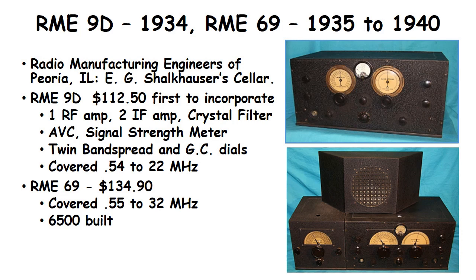The next year, RME came out with the RME-69, which you see down below with its companion preselector, which covered up to above 10 meters. And these two were very popular. There were 6,500 RME-69s built and sold in the period between 1935 and 1940 or 41.